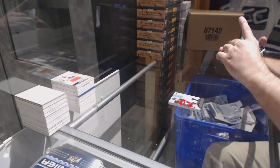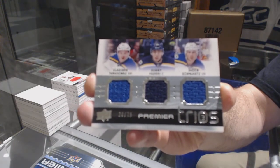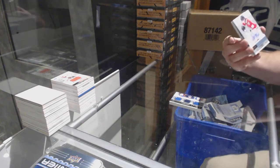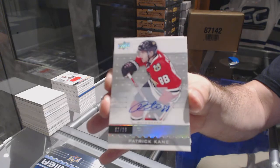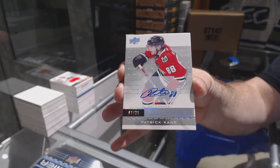For the St. Louis Blues, triple jersey to 75, Tarasenko Fabry Schwartz. Triple jersey. For the Chicago Blackhawks, number to 25, autograph, Patrick Kane. That's sexy. Patrick Kane out of 25.